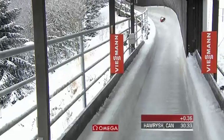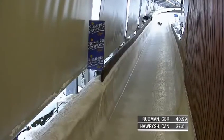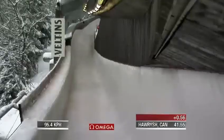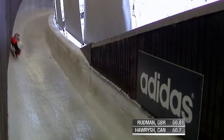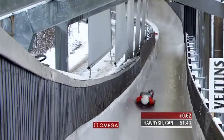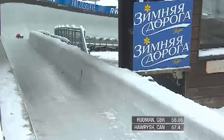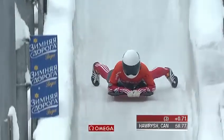Doing a really nice job so far. As the athlete goes by, just look at the glistening ice. You do expect ice to shine, but this is really highly polished now. Quicker and quicker. The temperature is not coming up. It is very cold outside. This ice is going to be electric and fast for everybody. Finish line roll.